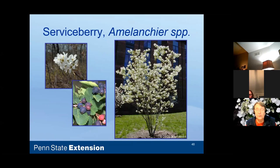If you can get to it before the birds do, it's fantastic. Makes really good pies. And it's called service berry for, I think, a cool reason. When the tree bloomed, the ground was thawed enough to have funeral services for those who died in the winter. And it's called shad bush or shad blow because it's blooming at the time the shad are running in the rivers. Okay. There are many, many species and lots of hybrids, and they're absolutely beautiful.